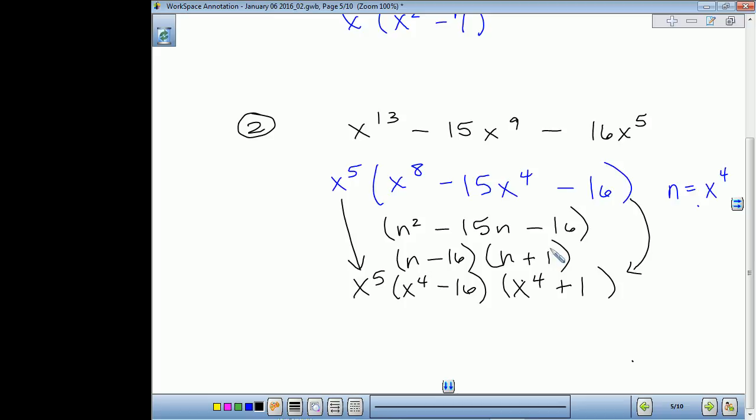X squared, you just do the same thing. So it's not always x to the 4th though. It's just whatever, minus a common factor. That's right.